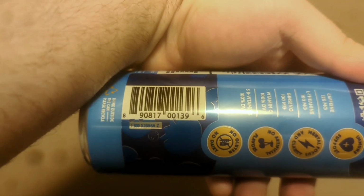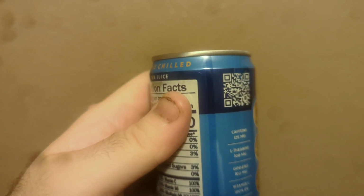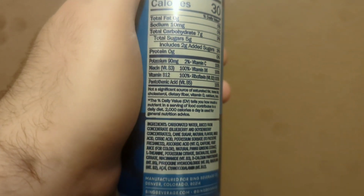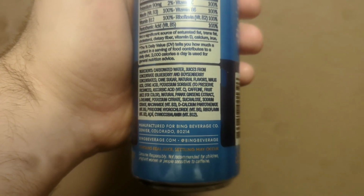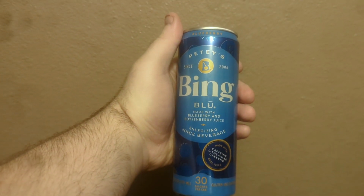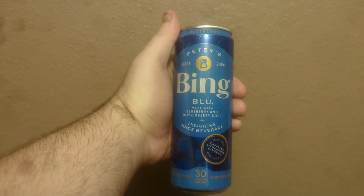L-theanine, ginseng, the vitamin C, the SKU, the other code, AMP logo, some recycling stuff. Now from the nutrition facts side, the B vitamins and stuff. It probably tastes the same, because other new design ones taste the same as the old design ones. Energy-wise, it works the same. So yeah, it'd be the same score I gave the one when I reviewed it. But yeah, that's pretty much the new design can.